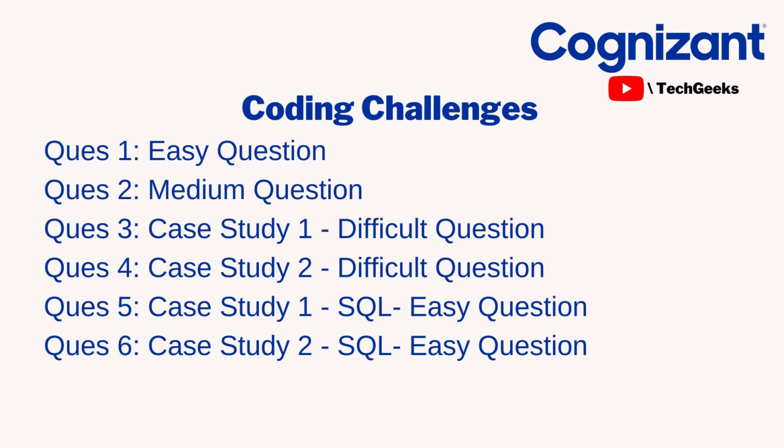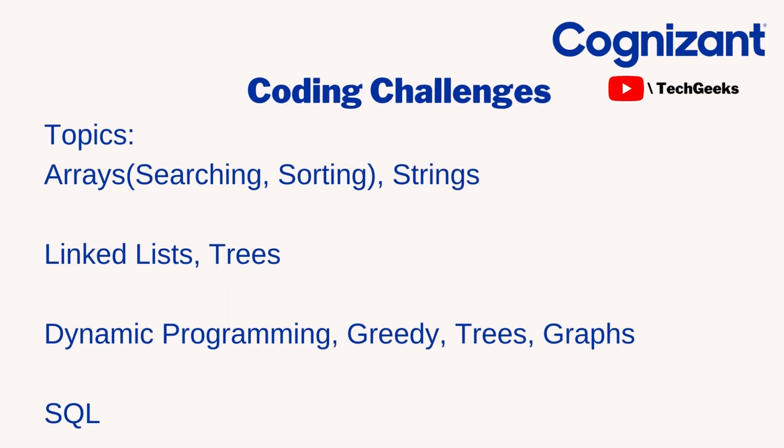Okay, so for the easy question, mostly the topics were from arrays, like searching, sorting, or strings. I won't say the questions were direct; the question did not directly ask you to write the bubble sort or the insertion sort. It was not that. There was some sort of story given, and you need to figure out what type of data structure should be used here. To practice all these things, you can always go to LeetCode and CodeChef. They can provide you a good amount of questions for such examinations.